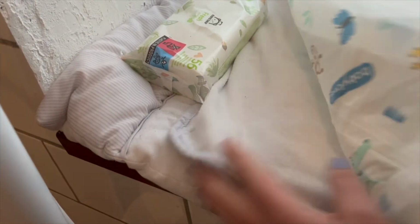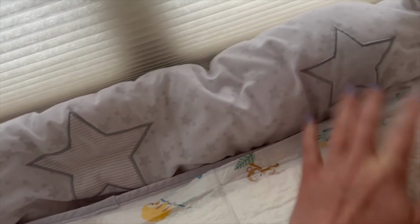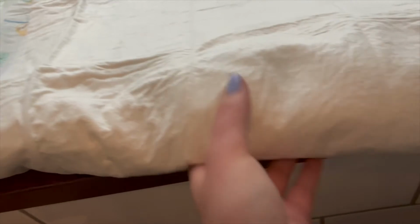So for the base we have a soft cushion thingy that is meant for changing tables. It's really soft and comfy and also works as a head bumper. As the baby grows stronger, they will push themselves back with their feet and might bang their head. On top of this we have 2 sanitary sheets in case we make a mess, and that's why there's 2, because in case we do, then there's always another one underneath. And here we have a couple stocked up in case we need more.